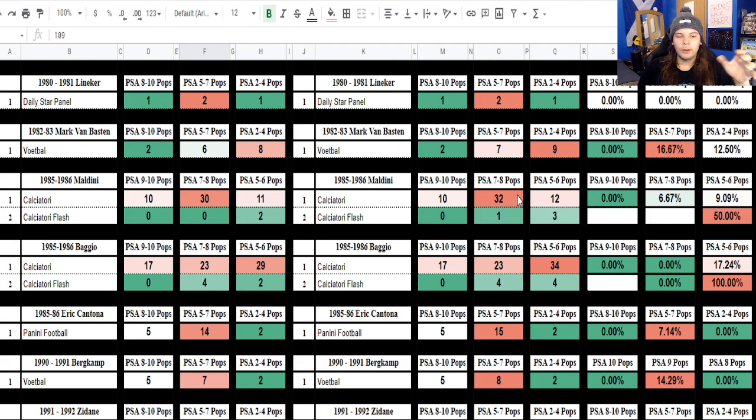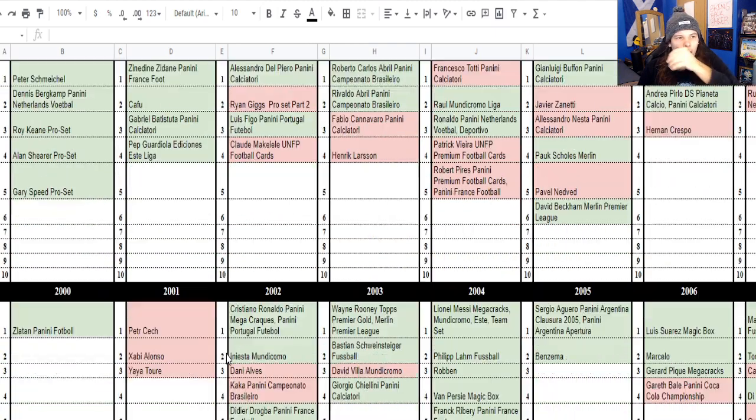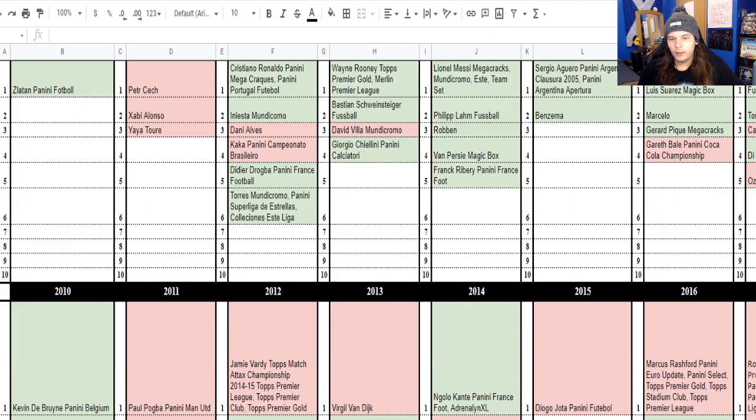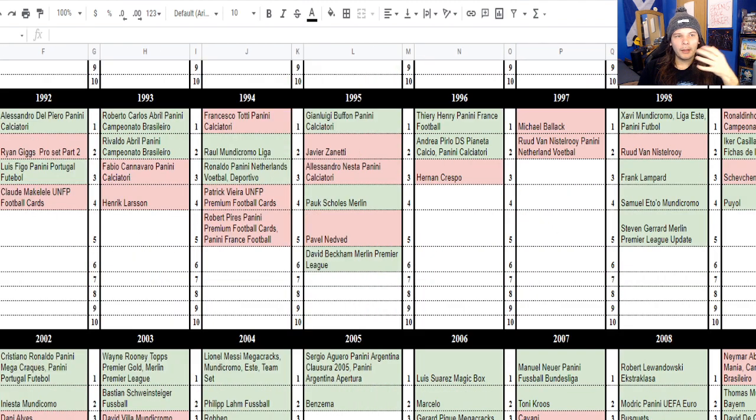I have a rookie card catalog over here that I am sort of trying to figure out. Green is the players that I want to collect. Red's the ones I don't really care too much about. I have it all sort of mapped out. I'm going to make this better and better.